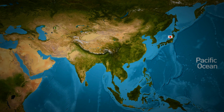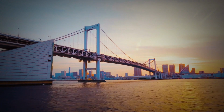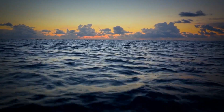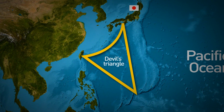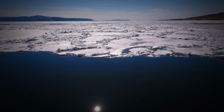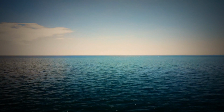Off the south coast of Japan, not far away from Tokyo, there's a sea where plenty of ships met their doom, disappearing without a trace in these waters. They call it the Devil's Triangle. Some scientists believe the cause of anomalies is the environmental changes. Also, there's a really high concentration of methane hydrates on the bottom of the ocean in the Pacific Triangle area.